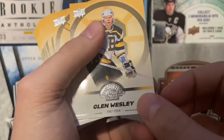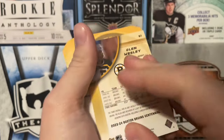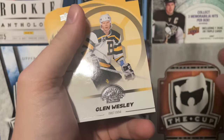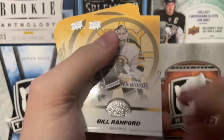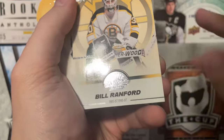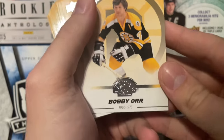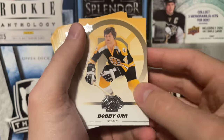Glenn Wesley. So he played with the team for a little while. I'll try not to talk too much about these, but just as much as I know about them. But there's a Glenn Wesley there. We got a Bill Ranford there when he had two stints with the Bruins. There's Bill Ranford. There's the man there, number 4, Bobby Orr, one of the greatest defensemen to ever play.